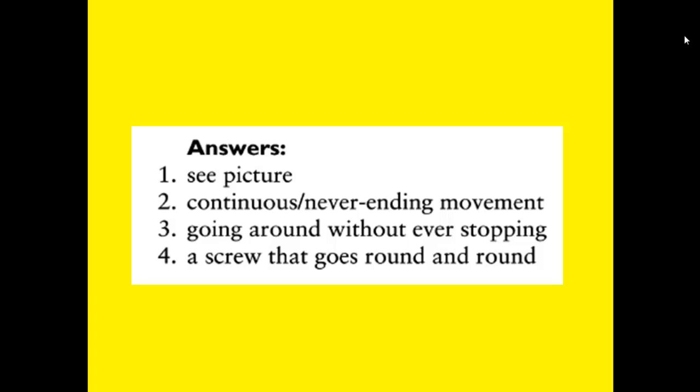Number 1, you can see here the picture. Watermill. Watermill is drawn in your books, page number 74. Number 2, perpetual motion means continuous or never-ending movement, a movement which is continuous, which is never-ending.